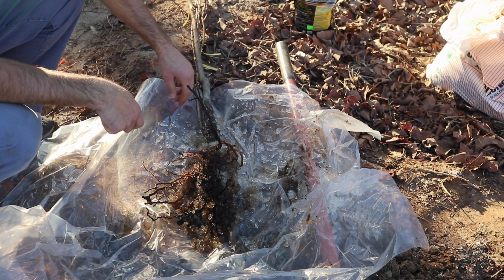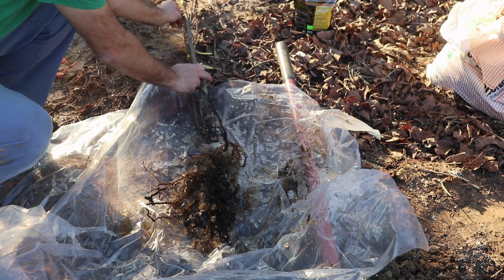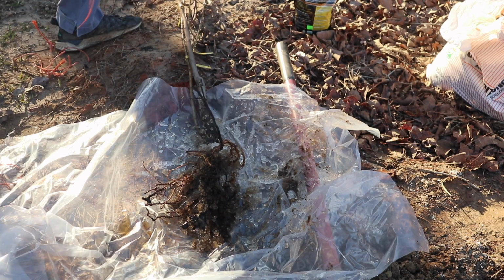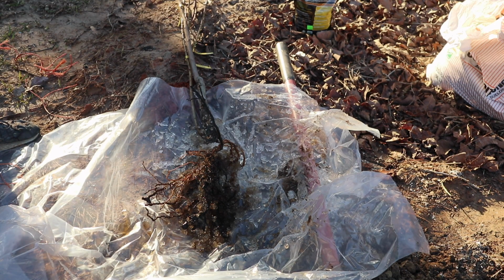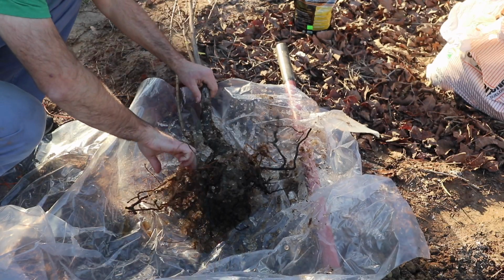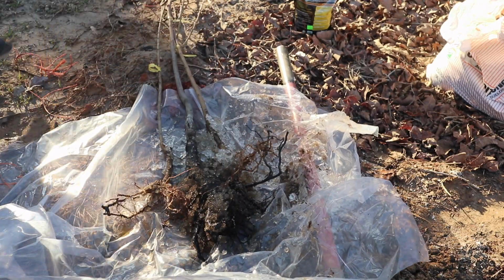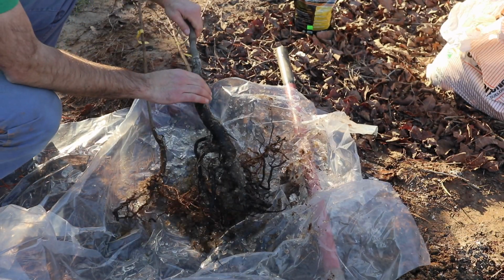Alright guys, so you see how these are packaged. They're doing really well, although they've only been in a package for a day. Very nice looking roots. They've got the gel on them as well. You can see here, gently trying, oh, got one more string. Alright, you can see here.